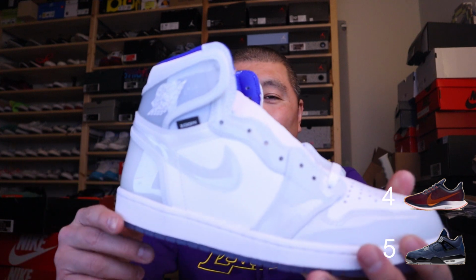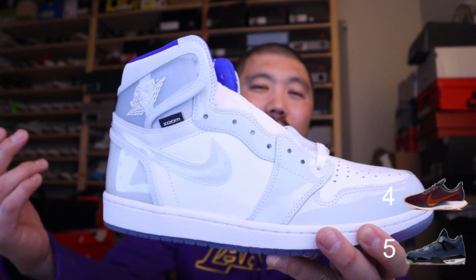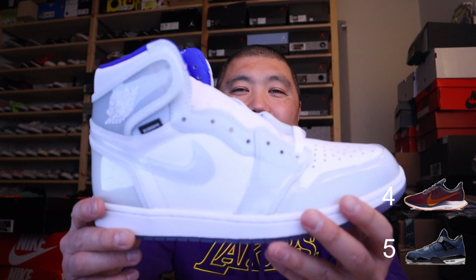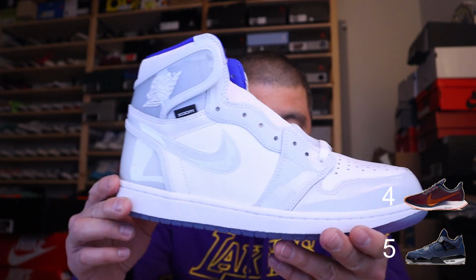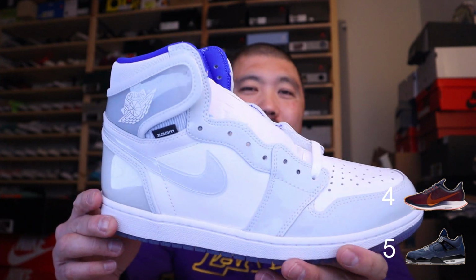The homie Chris saw me walk in, just told me, hey, go to the front counter. I ended up walking there, didn't know what the heck I was getting myself into, and then I was like, what? They got the Racer Blues? What? And yeah, I ended up getting these for hella cheap. I think I paid $140 for these. And you know, retail is $170. The resale on these bad boys is like $400 now.